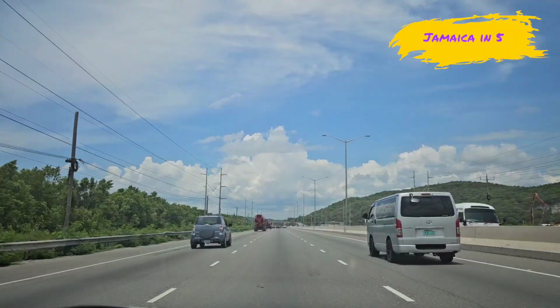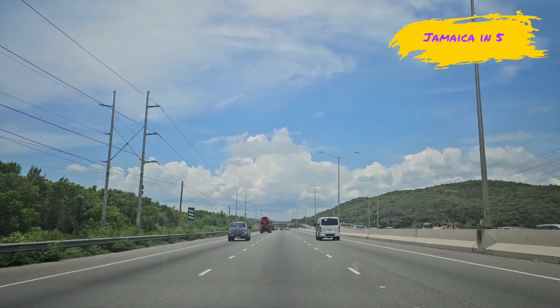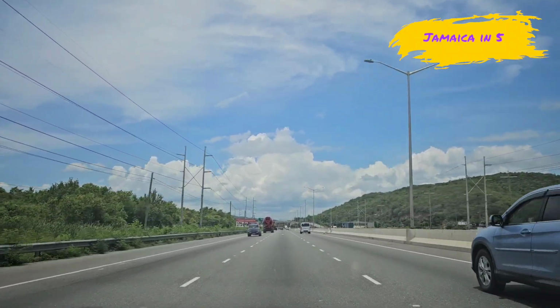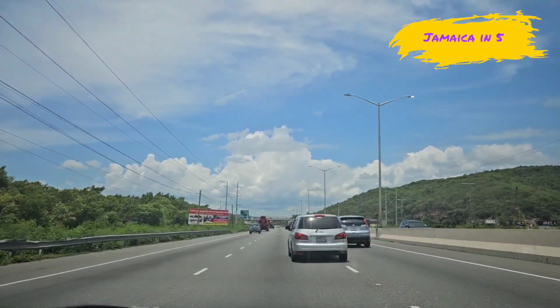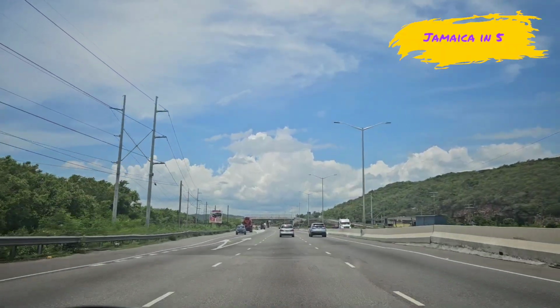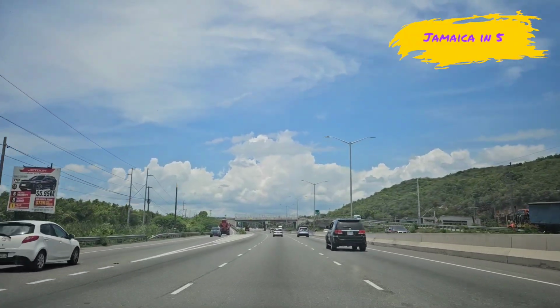Alright guys, so that's the end of the update article. So where they say they put the cameras at busy intersections, that's definitely that intersection we're looking at. That's the intersection of Washington Boulevard and Duhaney Park. And it's also the last stoplight you get to before heading on to Mandela Highway, which is the busiest road in Jamaica.